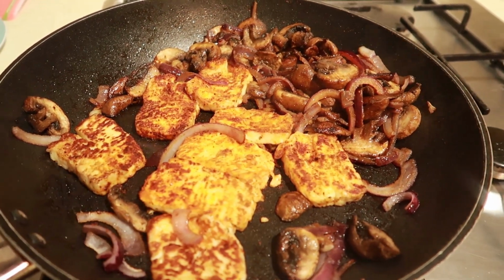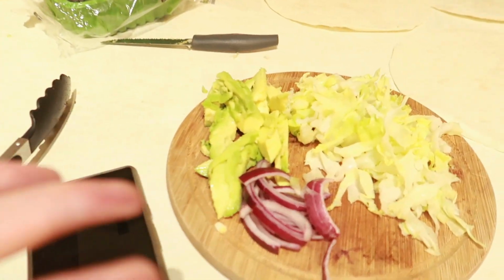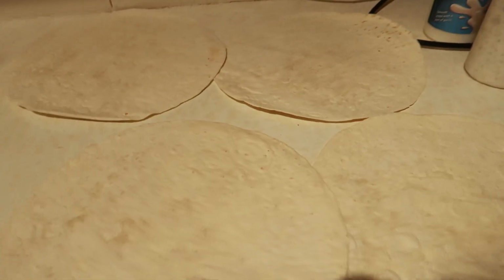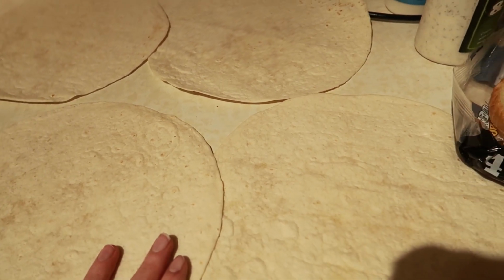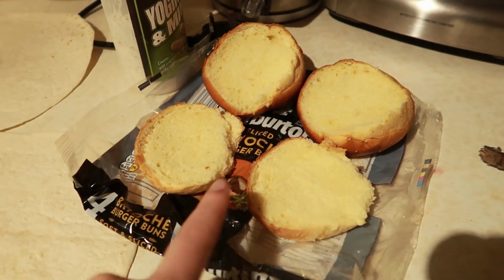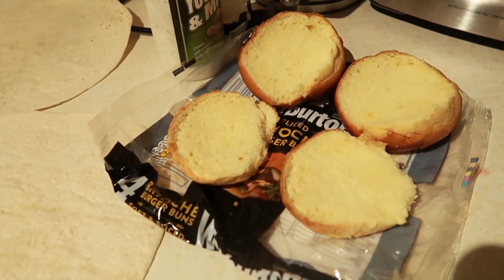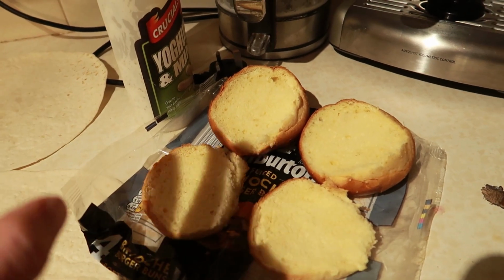So what I'm making is a halloumi and mushroom wrap with all of this inside. Then for dinner tonight we're having it in wraps, also from Olio. And Dan's lunch tomorrow I'm going to sort out now. These brioche burger buns, also from Olio.